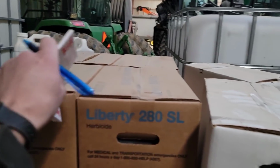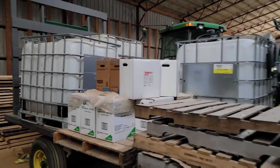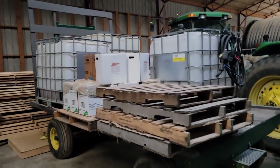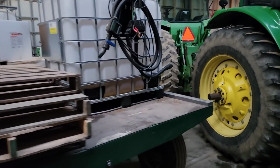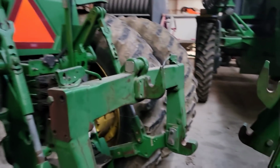We've got some 2,4-D here, and 4 boxes of Liberty. That stuff we bought for like 30 bucks a gallon. It's worth, I think it was 75 or 80 they quoted me on it, so good that we've got a little bit of it left, I guess. I'm just gonna make sure we don't have any other pallets sitting anywhere.